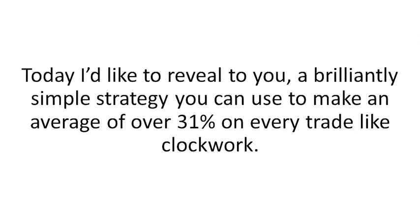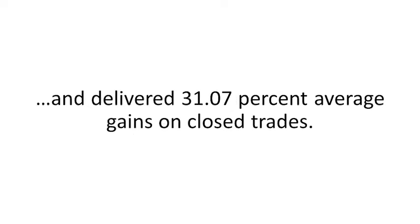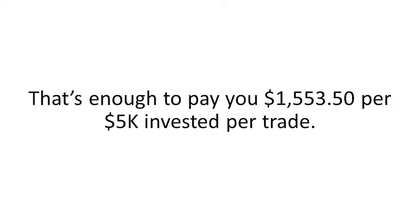Today, I'd like to reveal to you a brilliantly simple strategy you can use to make an average of over 31% on every trade like clockwork. Since inception, this strategy has profited on 73% of its trades to date, including open trades, and delivered 31.07% average gains on closed trades. That's enough to pay you $1,553.50 per 5K invested per trade.